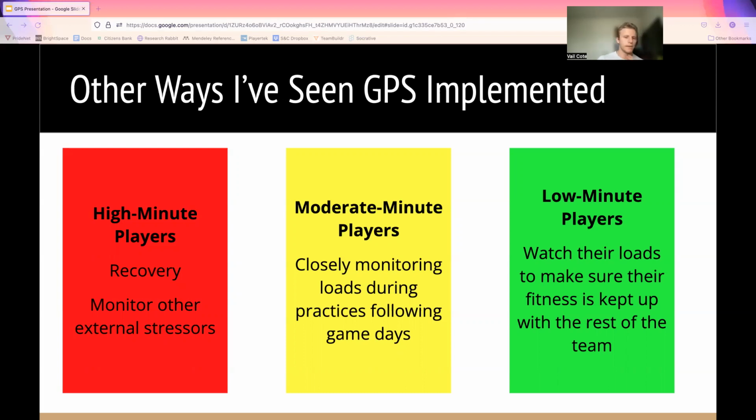But looking at the high minute players, seeing if those guys are getting tired, looking at their data compared to the moderate minute players and the low minute players, and deciding what the practices need to look like for the moderate minute and the low minute players the next day, and what it needs to look like for the high minute players. Do they need more recovery? Do the moderate minute players need a little bit more fitness, or are you going to risk doing too much?